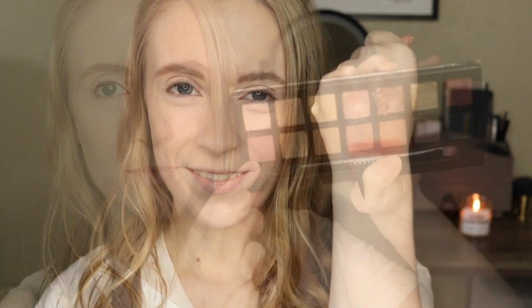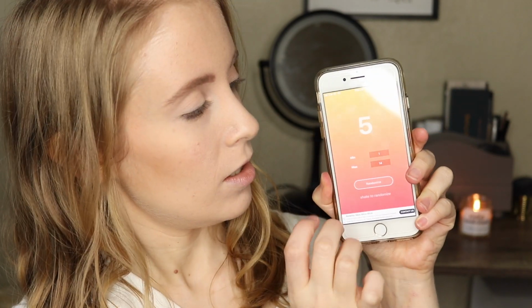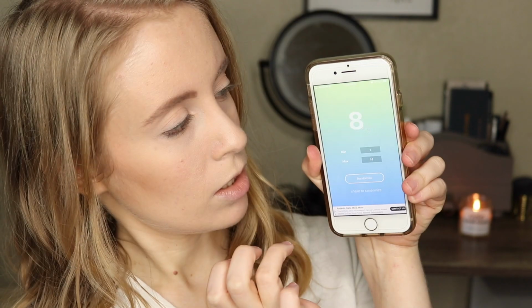So I got 8. That is one of my favorite shades in this palette, Dusty Rose. There's that. If you know me, you know I love that kind of shade. Next, got 1. Awesome, that is the shade Tempera, which is just a super basic cream color. Doesn't really show up in a swatch because it almost matches my skin tone, but I really like that shade. It's great for blending, great for highlighting the brow bone, just a really useful shade.